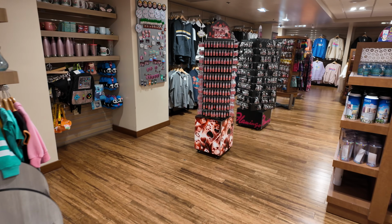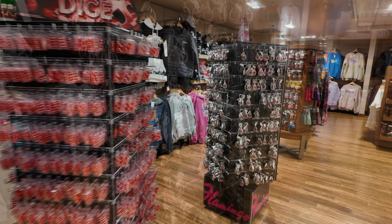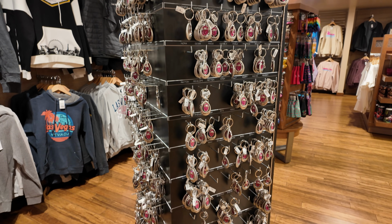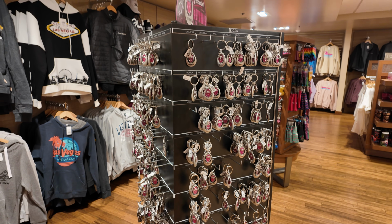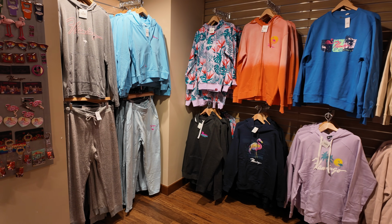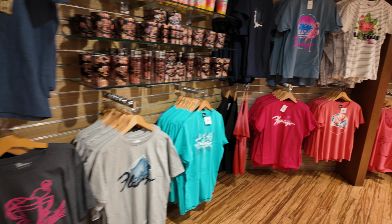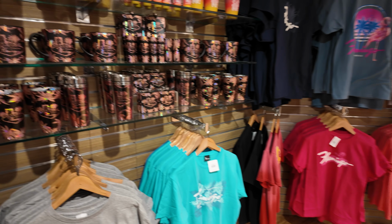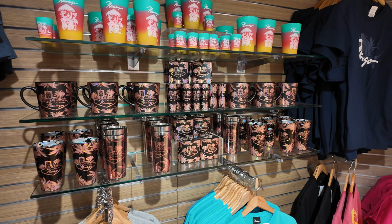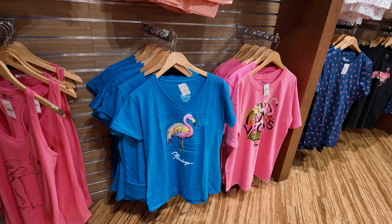And going away from the liquor area, over here we got the men's attire. Oh, and here we got personalized keychains. Oh, these are all female names, so they're female personalized keychains. Back over here they have sweatsuits available, all with that Flamingo logo. You got your Flamingo t-shirts over here. Got some Flamingo travel mugs, flasks, and so forth right here. More t-shirts over here. This one is pretty cool for the ladies right there, that blue one.